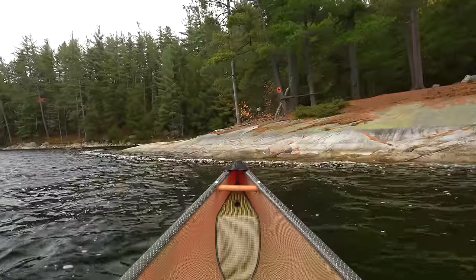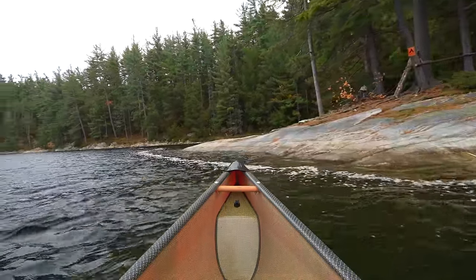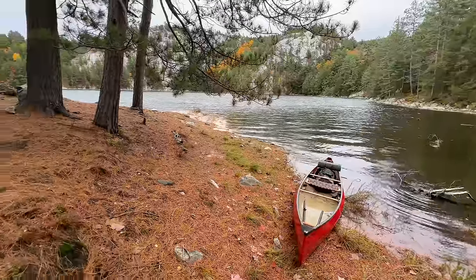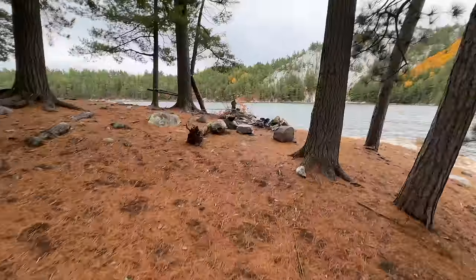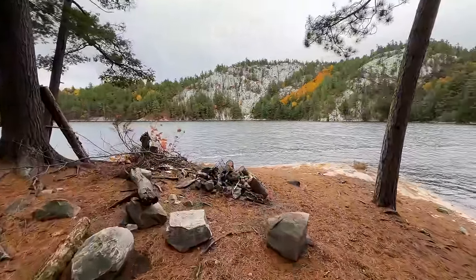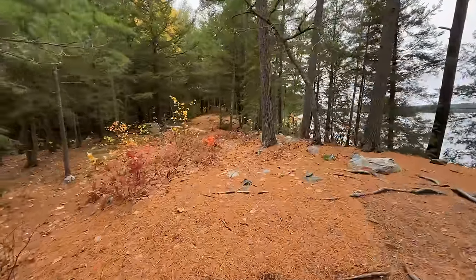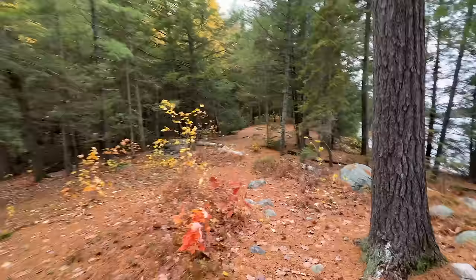And here's my campsite. All right. All right, let's check it out. Well, first of all, this view is absolutely incredible. Wow. Nice exposed point, perfect for when it's a lot warmer than it is today, but I am not complaining.